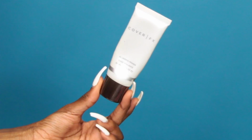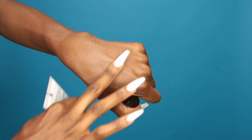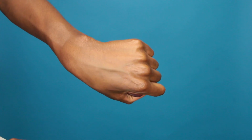So I go in with the Cover FX blurring primer. This has to be my favorite primer at the moment because it doesn't have that really silicone-y, slippery feeling on the face. It fills in your pores, it smooths over your skin, but it doesn't make your makeup slip around.